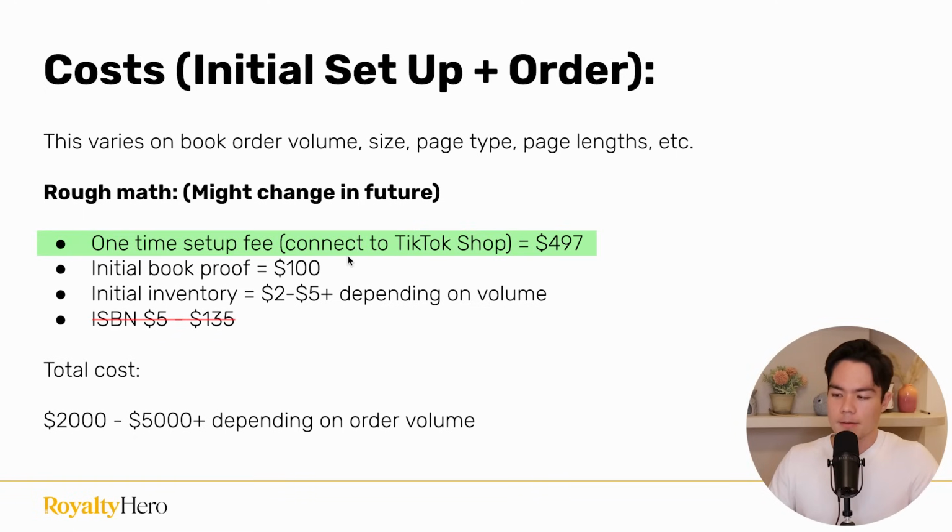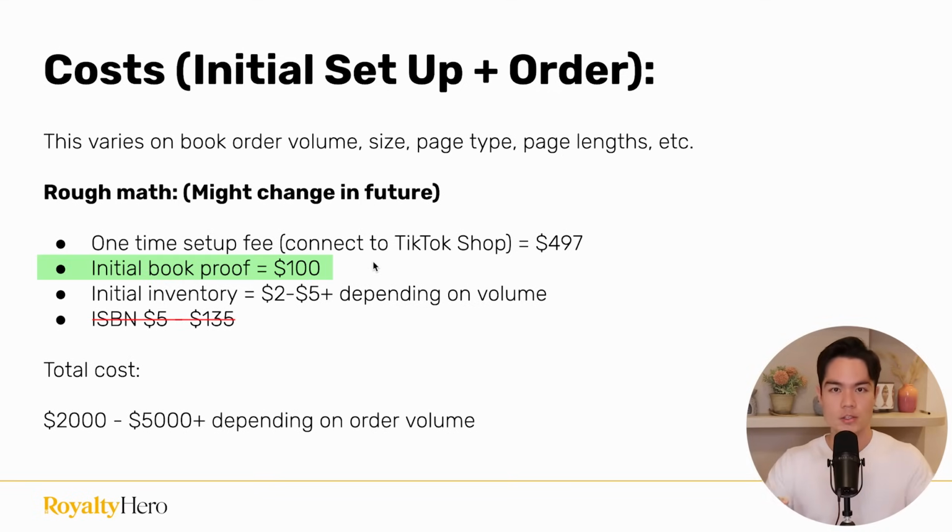Number one, one-time setup fee. This is a fee AccuTrack charges to connect to your TikTok Shop. That is $4.97. You also will have to pay $100 for the initial book proofing. Basically, they will send you the book. The printing quality is better than Amazon KDP, but they will send you the book and you have to confirm if it's good or if you want to make changes.